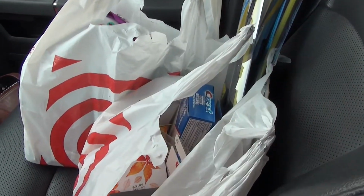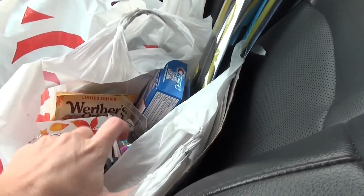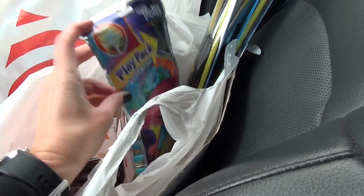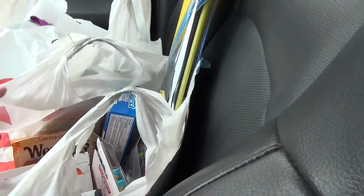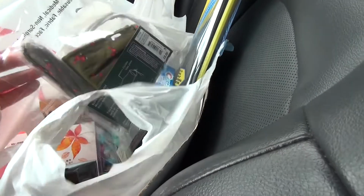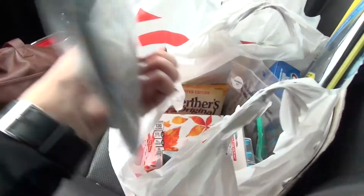All right, we were really not too super successful on the clothes for sure. I went ahead and let her get a play pack for the upcoming trip. I was able to get my windshield wipers because I realized on the way over here that I needed them. Target had a bunch of masks, so I went ahead and grabbed this one. I thought it was kind of cute.